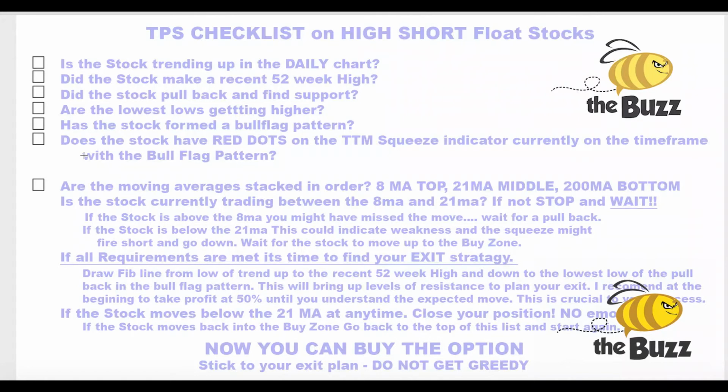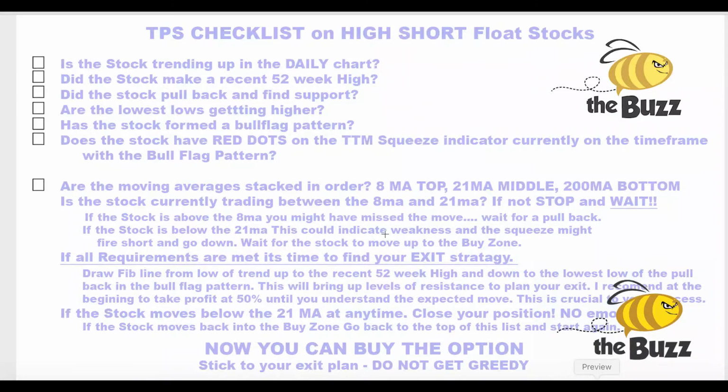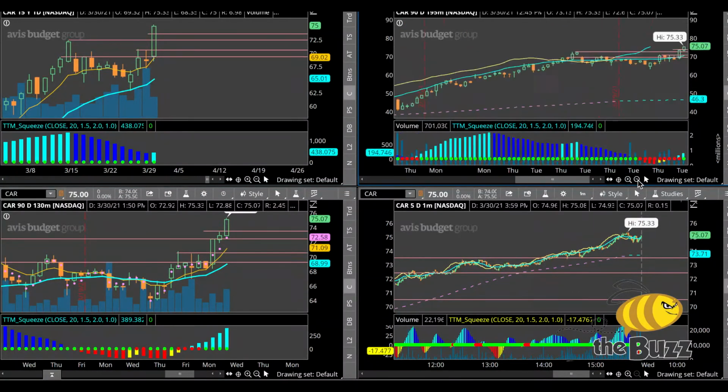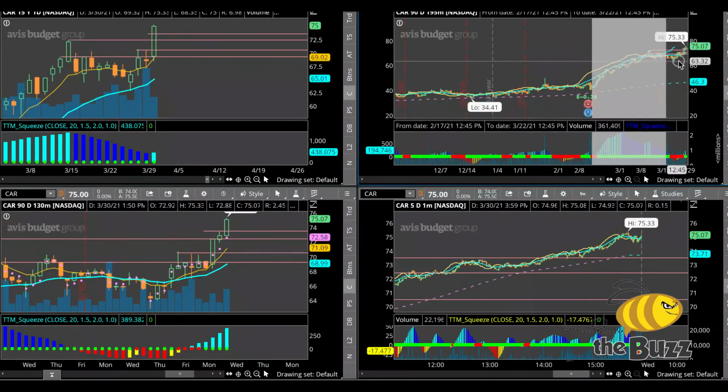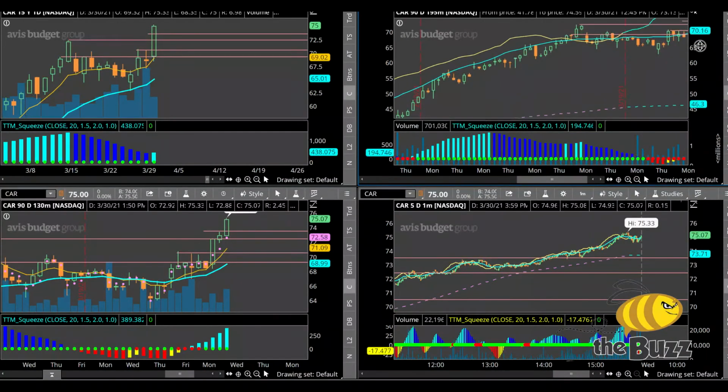Has the stock formed a bull flag pattern? Yes, we've seen that. There's your bull flag right here, minus these 3 days. There's your bull flag. Next up, does the stock have red dots on the TTM indicator currently on the time frame with the bull flag pattern? Yes, it does. There is a bull flag on all the time frames that I was playing. Let's go ahead and pull out here. Yes, there is a bull flag right there. It's harder to see on this chart because of the way it's displaying, but if you stretch this out, there is a bull flag formed. Same on the 130. You can see that here.